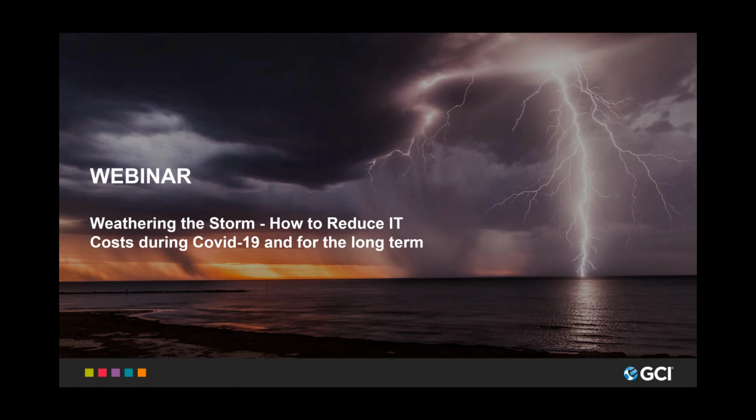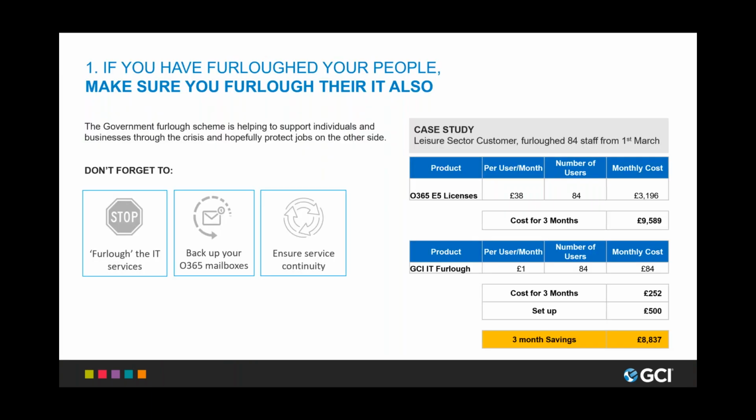So let's get going. The first cost saving idea: I put this slide deck together a couple of days ago, and reading the news, I was thinking I'd probably have to delete this one, given that the furlough scheme was starting to come to an end, or at least we thought so. But with yesterday's announcement from Rishi Sunak, perhaps this has still got some shelf life in it yet.